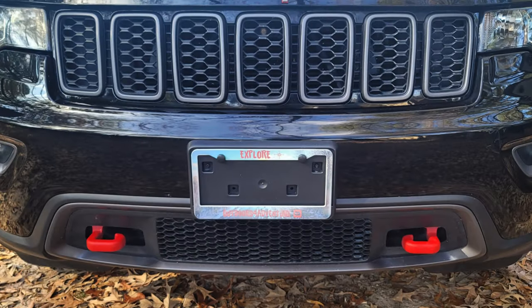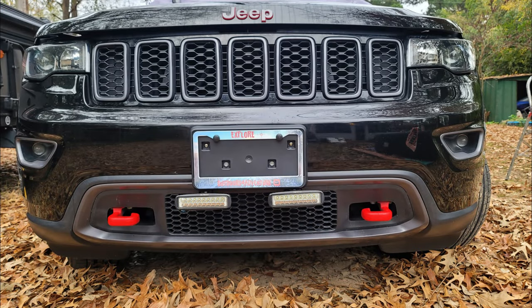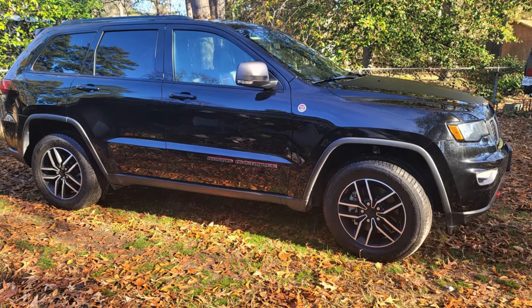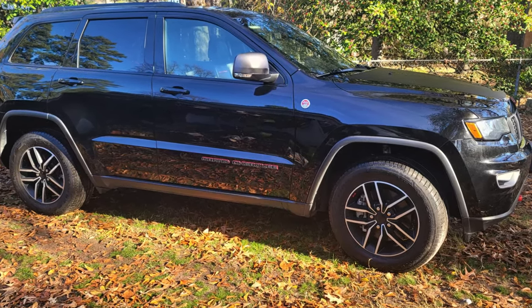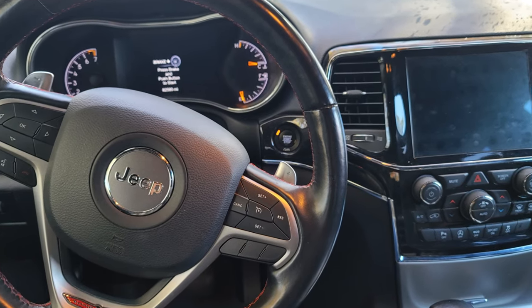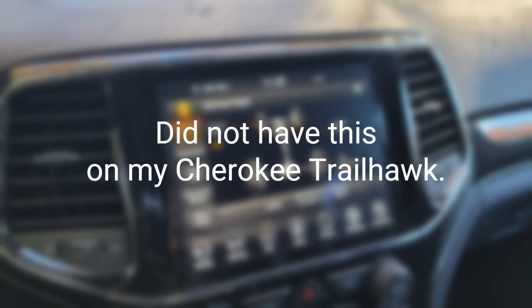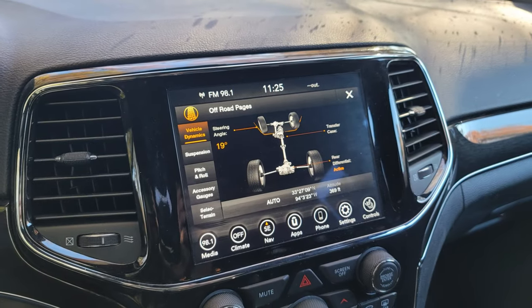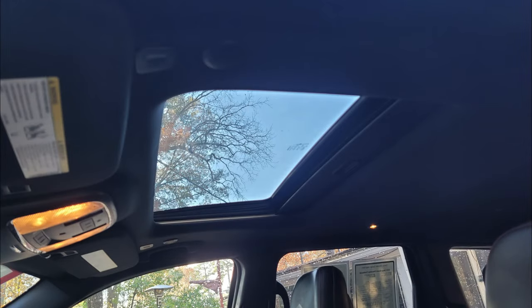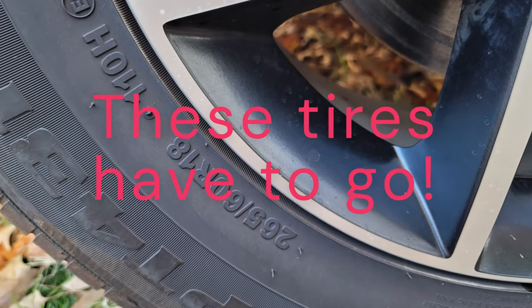Of course, I had to make some modifications as soon as we got it home, such as the flag on the rear window and some special plate frames. I reinforced the tag mount so it would hold the front fog lights and have those all wired up and ready to go. We need those lights when we're exploring places like the Washita National Forest up high. Sometimes it gets really foggy and they come in really handy to have.